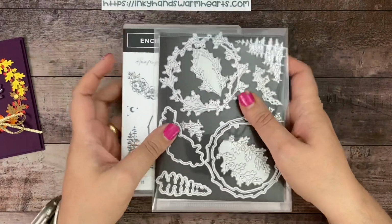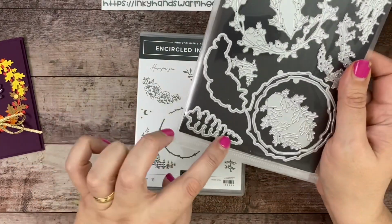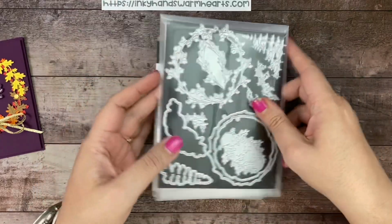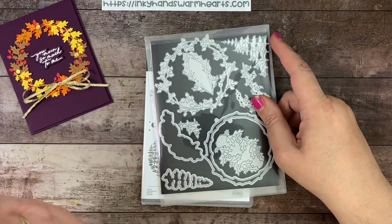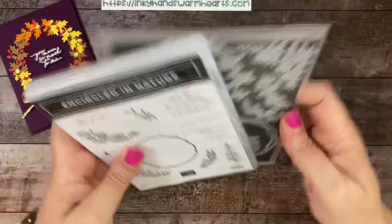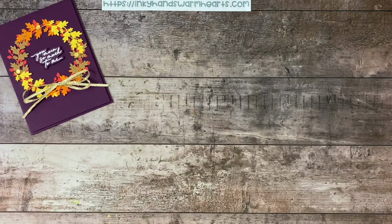So this week I have made a card using the trees on Tuesday, and today I'm using some of the extra dies to make this really beautiful wreath. So I'll show you today, and if you want the other two projects, you will not want to miss them because they are amazing. You will get to see me use some of the other items in this bundle for those two projects. Let's go ahead and get started. So we're going to start with our base, which is our Blackberry Bliss cardstock.